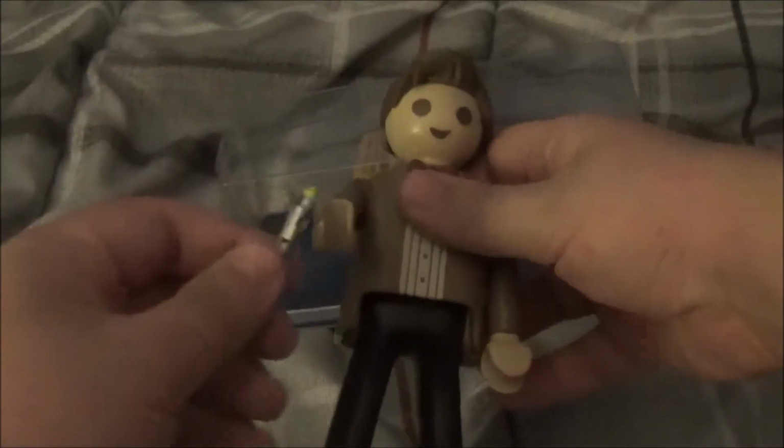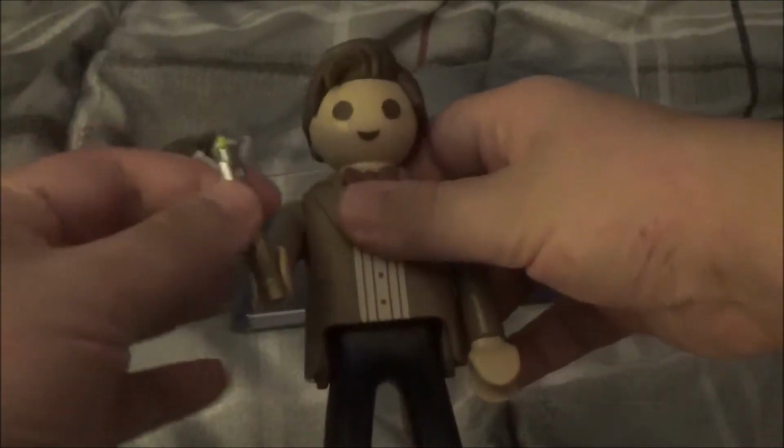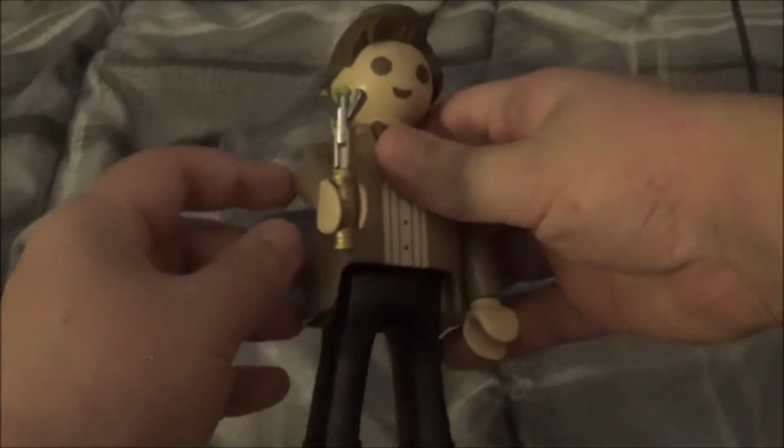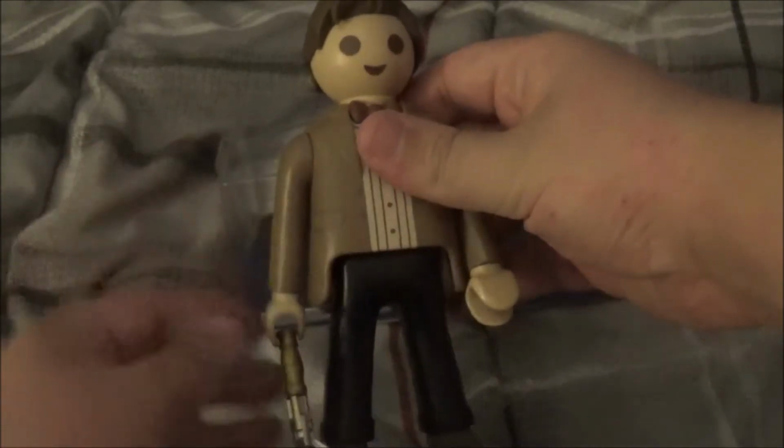I like that they made this a little separate model. It looks really good. They put a lot of detail into the Sonic screwdriver. Gotta place it very firmly in the hand. Firmly grasp it! Because if it isn't, then it's gonna fall out. Yeah, see, like, right there.